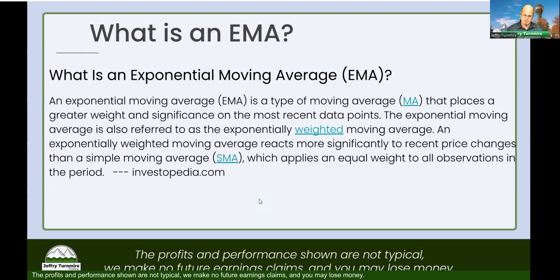Like, think about it. Commonly the mainstream media will talk about 50-day moving averages and 200-day moving averages. Why on earth would you place the same significance on something that happened 200 days ago that you do on what happened yesterday? I mean, that's saying that over the last 200 days, everything that happened 200 days ago, which is almost a year ago in trading terms, matters just as much as what happened yesterday in the market. Well, that doesn't make any sense to me at all.